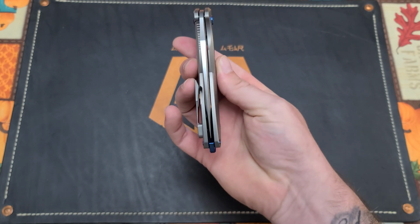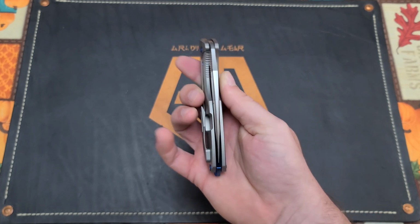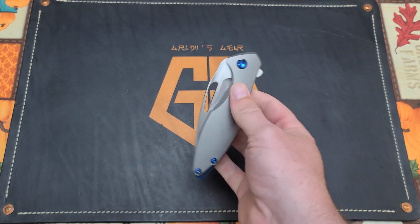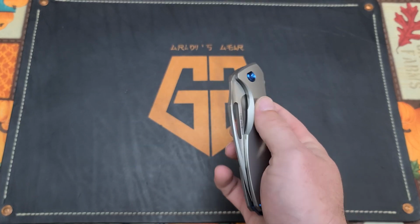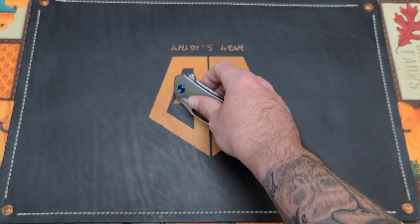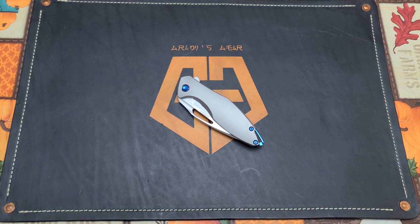Look at that centering. Just the fit and finish. Everything about it. I'm a huge fan, guys. And I'm so glad that I was able to experience one, because if I had not experienced it, I could tell you right now, I would not have bought one for myself. I'm that type of person, I want to know what I'm getting into.